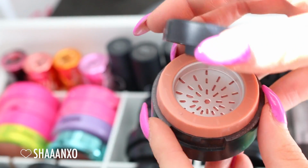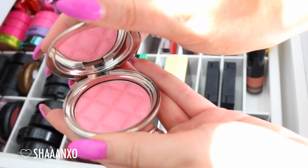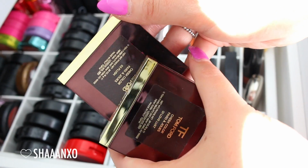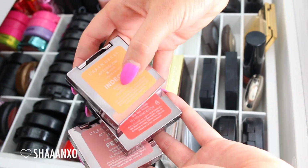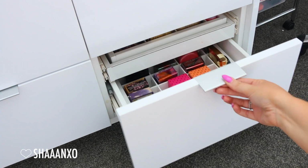Like the other drawer, I have some liquid and creamy ones at the back, and then just some other bits and pieces all throughout. I've got so many different brands. I really like to try out new brands a lot, as you can tell by my makeup collection. Like, there is just different brands here, there, and everywhere. So yeah, there are a lot. Carrying on.